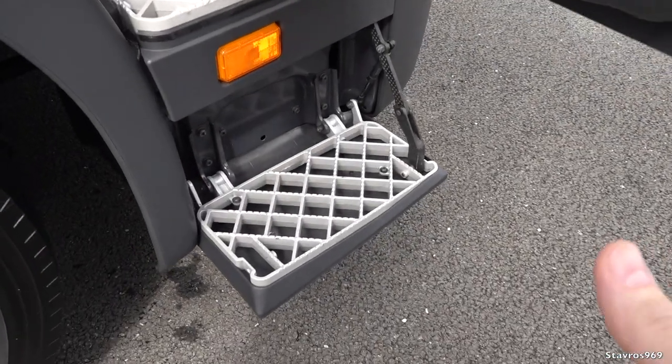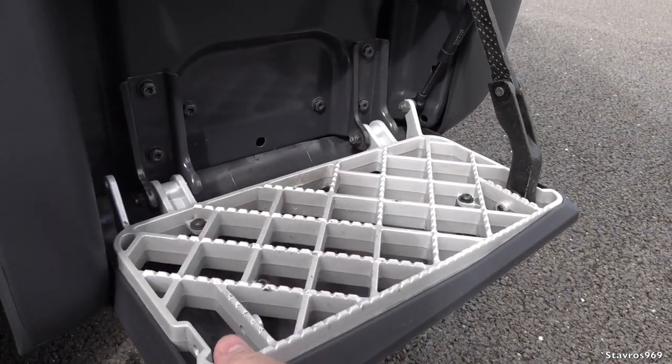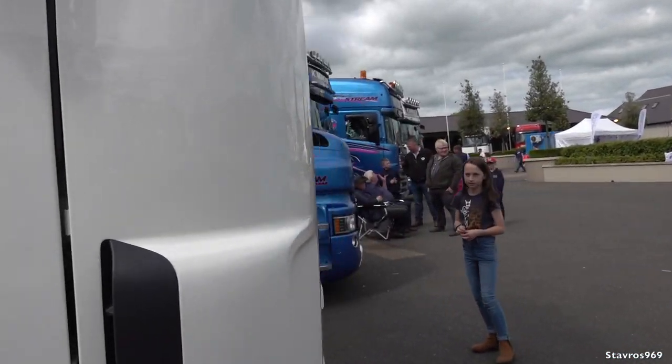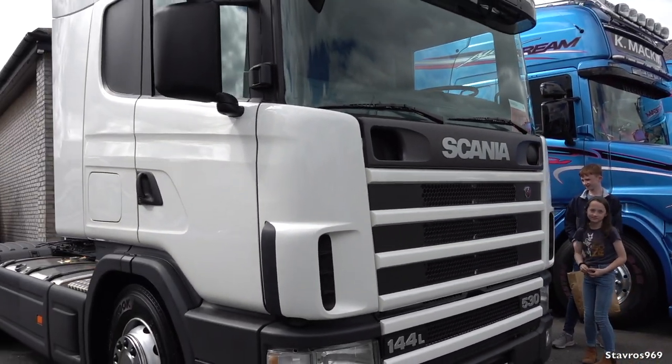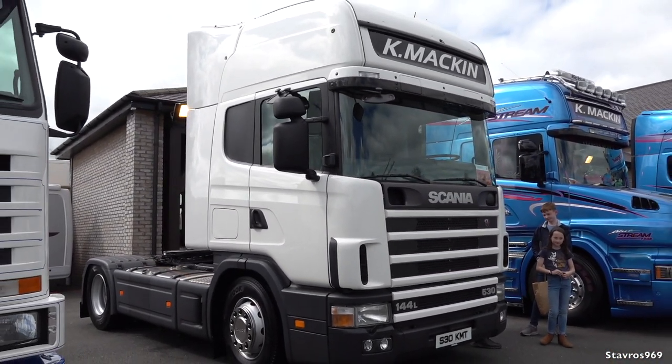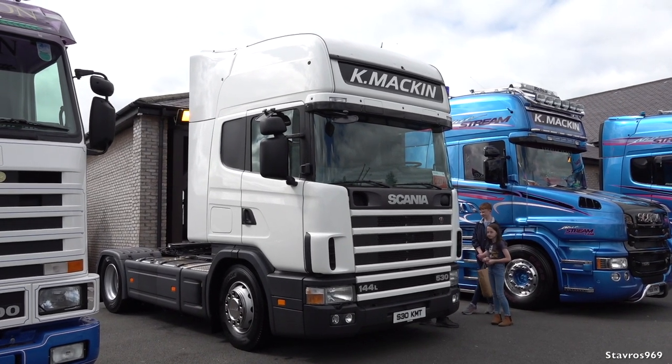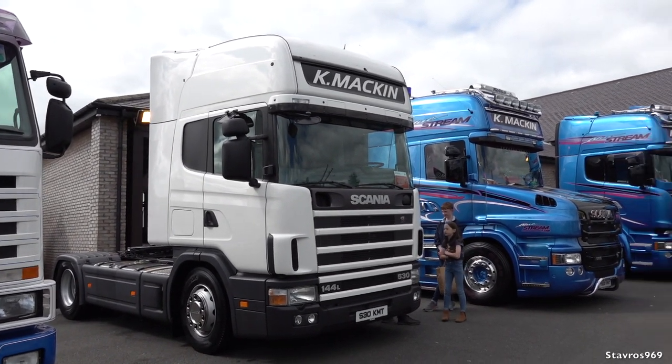And just look at it. Look how clean this truck is. Everything is just as new. And yeah, what a find. God only knows how much it was purchased for, but huge money, I would say. But anyway, that's the 144L530.